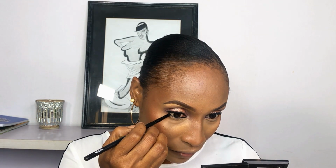And when I'm done with that, I'm going to be using the 3-in-1 contour palette. I'm going to use the highlighted part to highlight my nose. And then when I'm done doing that, I will go back in with my high contour. I just want my face to be more defined, and then I'll go in with my blush again just to give my cheek more color, and make it look popping, not poppy, popping.